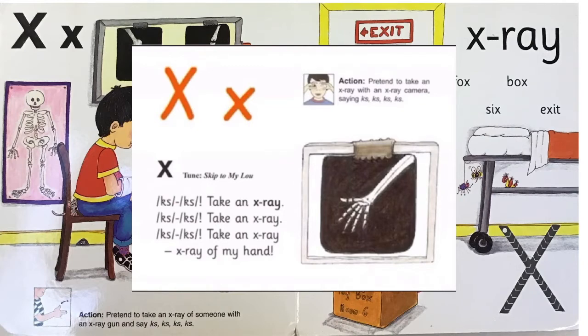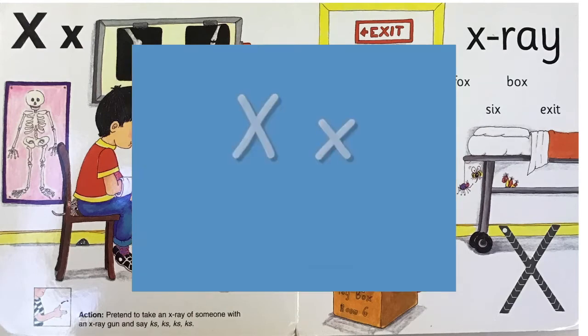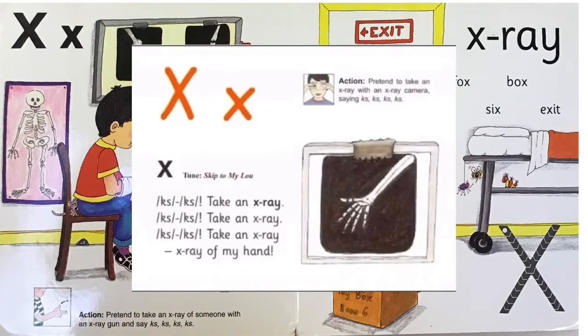Take an X-ray. Take an X-ray. Take an X-ray. X-ray of my hand. Take an X-ray. Take an X-ray. Take an X-ray, X-ray of my hand.